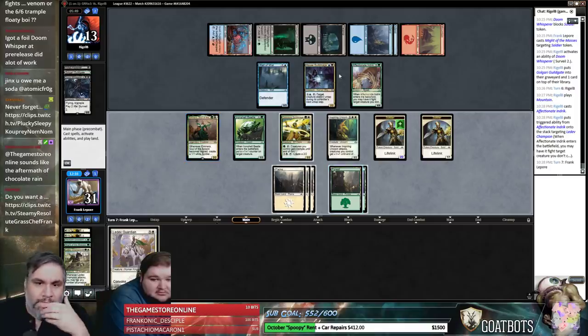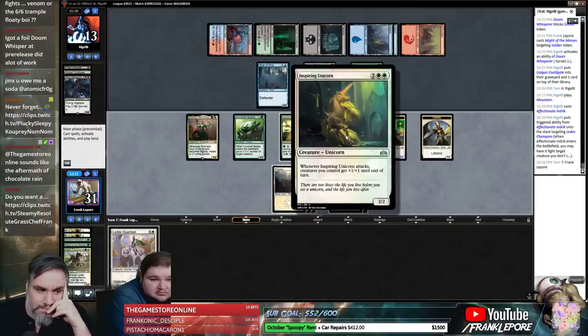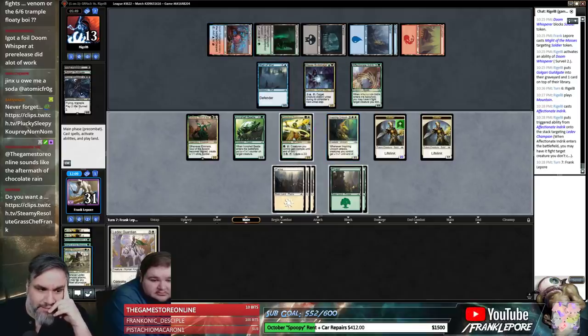But then the point is, next turn they can tap a dude down. They're also going to play more things. Like, I want to start pressuring them. Okay. I don't know, man.